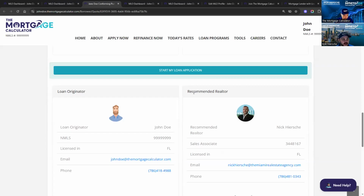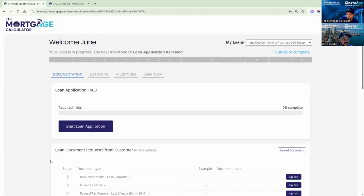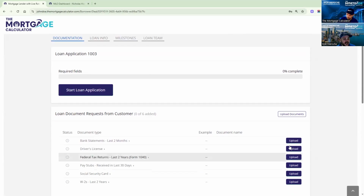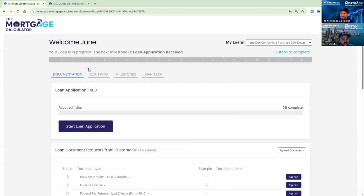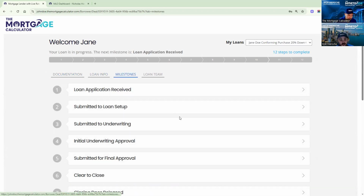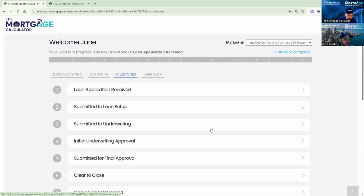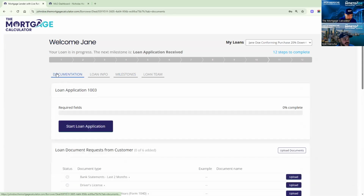Now, the best part is your client can click Start My Loan Application at any time, and that takes them right to their borrower portal, which looks like this, where they can start their 1003 application right here. They don't have to leave the page. They can upload the documents we're going to need. They can see their loan info. They can see the milestone of where the loan is currently at, which updates automatically as you go through the loan process. And so your client has everything they need here in their borrower portal.